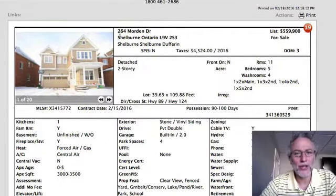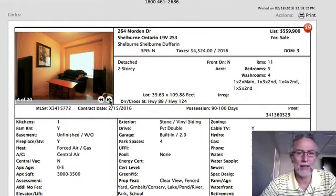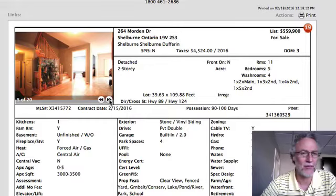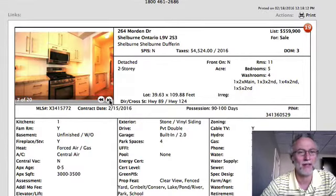Next one is 264 Morden, and this is in Shelburne. It's 559. This is one of the newer ones that was just built. Hardwood flooring, good sized living room, great looking kitchen in there, stainless steel appliances.